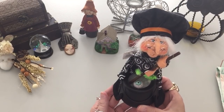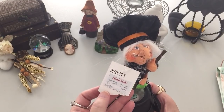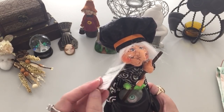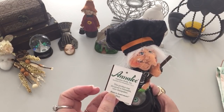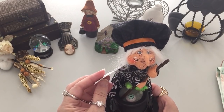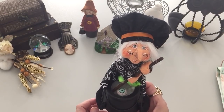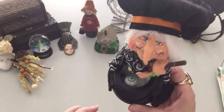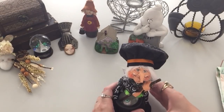I think she's adorable. She did come from Home Goods because this was still on her, even though they just tore off the bottom. And the Anna Lee Dolls Inc. is where she comes from. I think a lot of y'all have seen them in Marshalls and everything too. They've been around a while because I remember them when I was younger. What I love about this, look at the eyeball, y'all. There's an eyeball in there. I just think she's adorable.